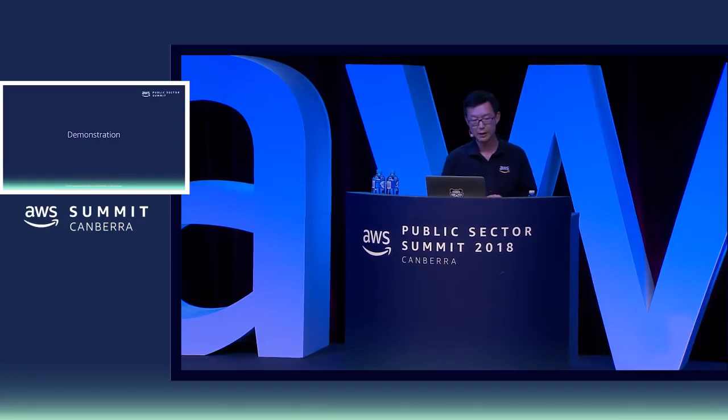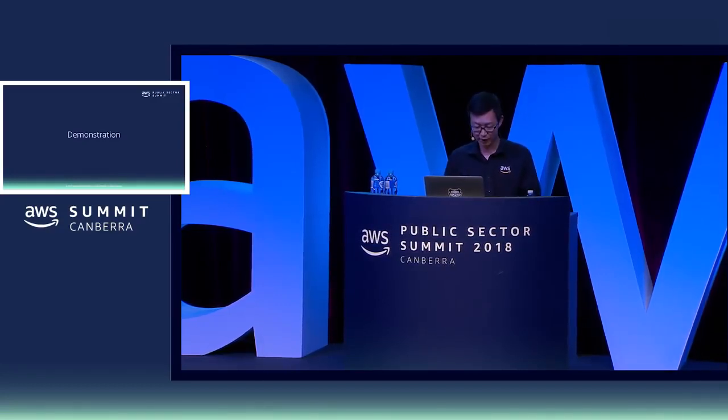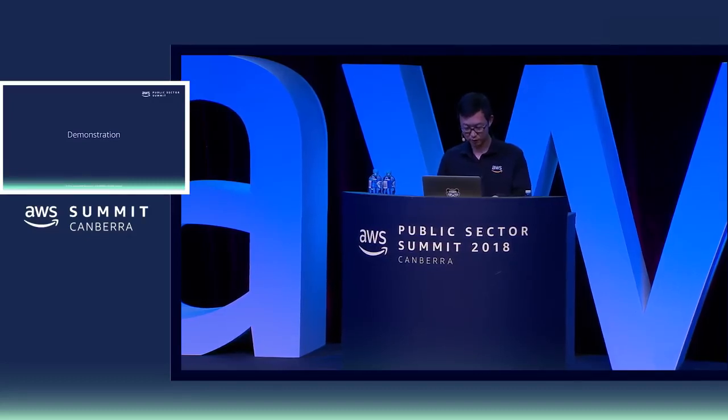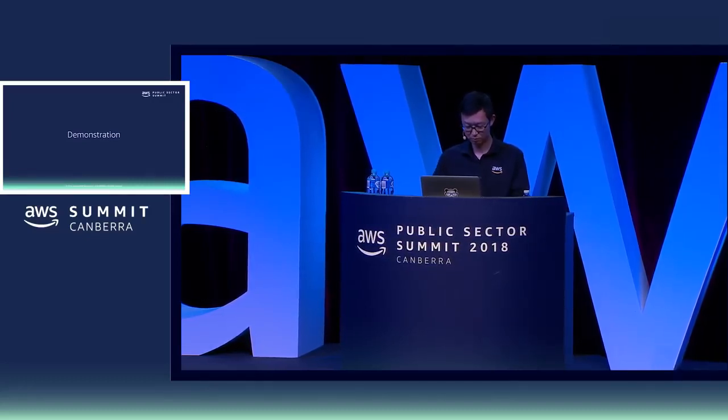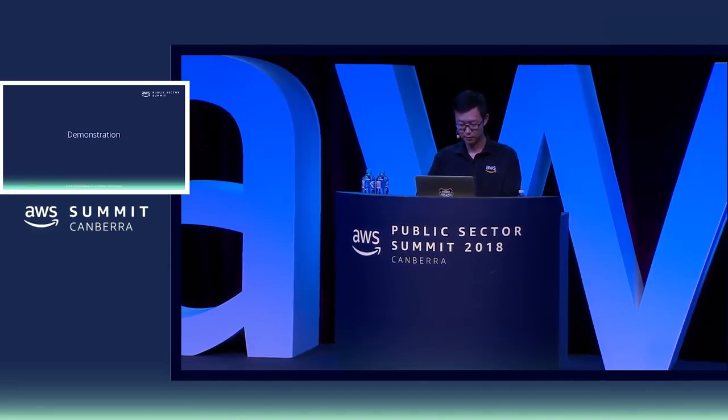Task 2, I want to show you. Put ALB, a load balancer, in front of your VMs. I already have a VM up and running. It's a very simple static website on CentOS. Let's look at the IP address.